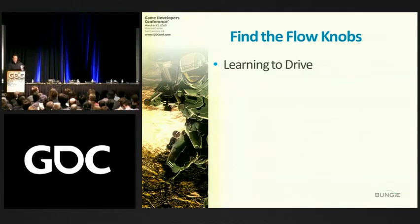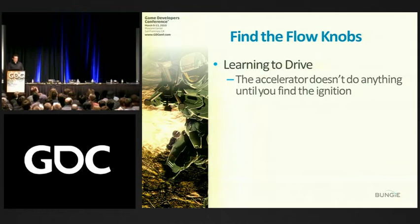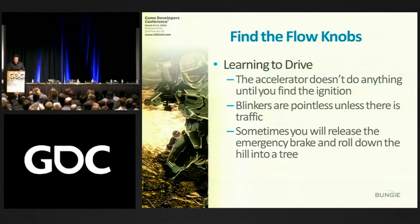So imagine that you're trying to learn how to drive, but nobody's around to teach you. The accelerator doesn't do anything until you find the ignition. The blinkers are pointless unless you're in traffic. Don't tell my wife I said that, but they're pointless. They don't do anything unless you're in traffic. And sometimes when you release the emergency brake, you roll down the hill and you crash. You don't understand why. That's okay. You've got to change in groups. You've got to change multiple things at once. Don't just say, I'm going to iterate on this one number until it's perfect, because you're never going to get there. Maybe that number doesn't do anything until you change something else.